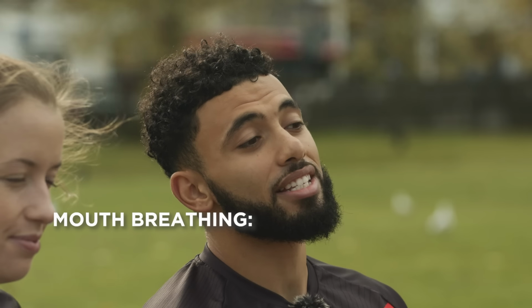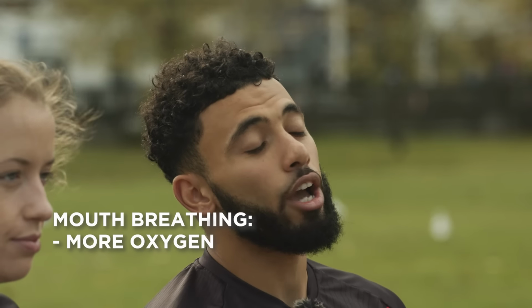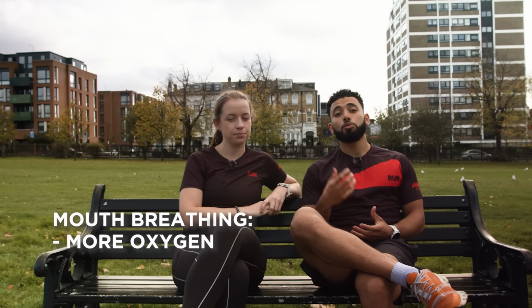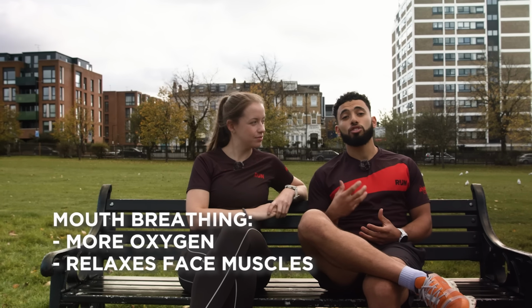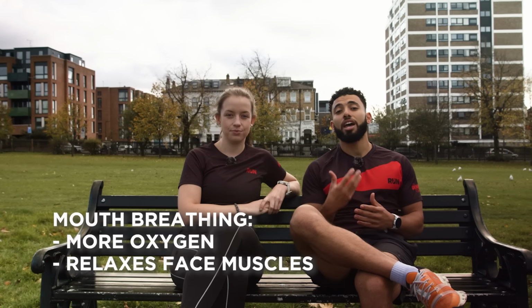However, we shouldn't rule out mouth breathing. A benefit of mouth breathing is that you can get more oxygen to your body, allowing your muscles to perform at their optimum. Another thing is that it can help you relax the muscles in your face, relaxing your jaw and relaxing your body overall, allowing you to use less energy with every step.